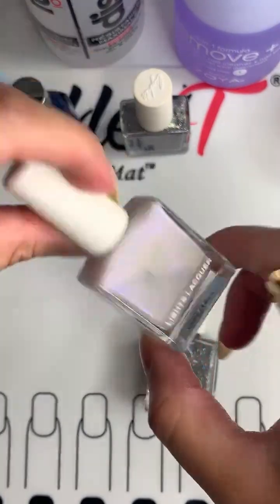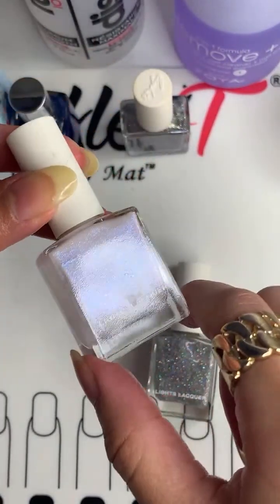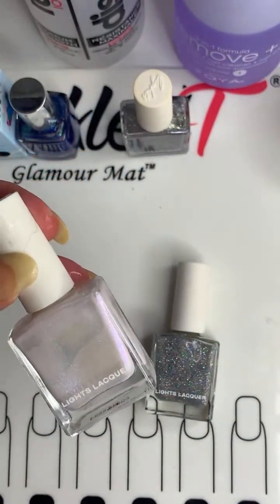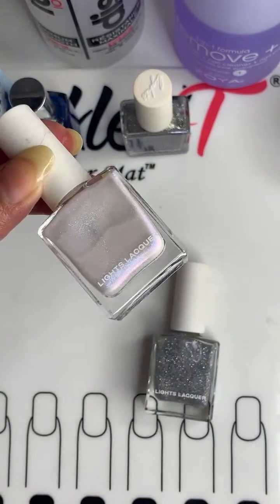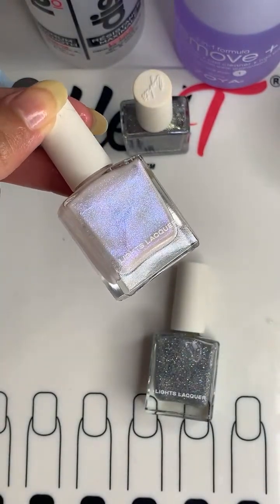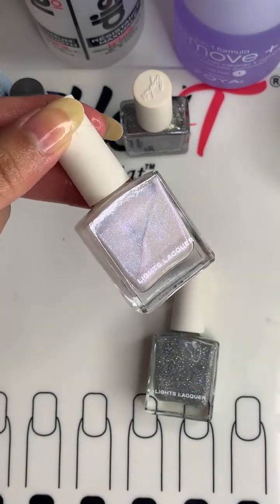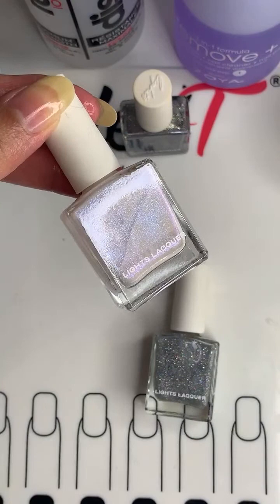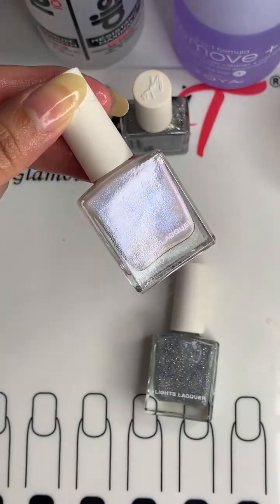What's this one called? Oh, that one doesn't even have the name on it. But this one, I believe, let me check on the box again. This one is Voulez-Vous, and it's got a beautiful purple and blue shimmer. This one is more like a crelly. You don't get a lot of pigment when you apply this one. It is very, very sheer.